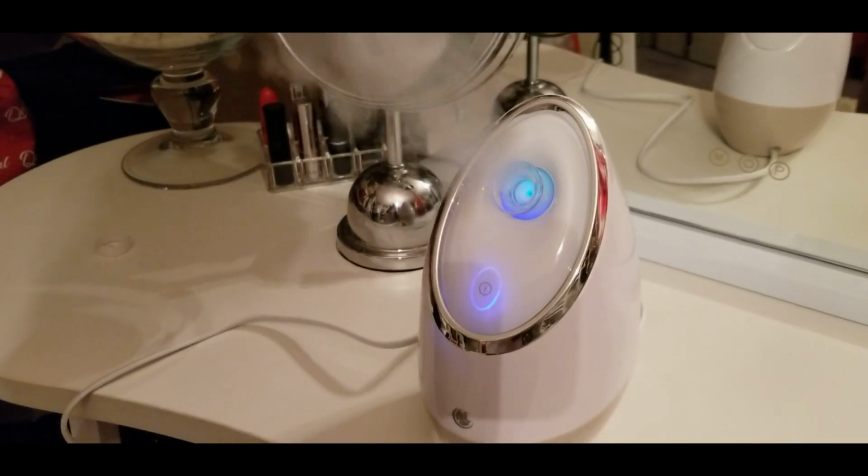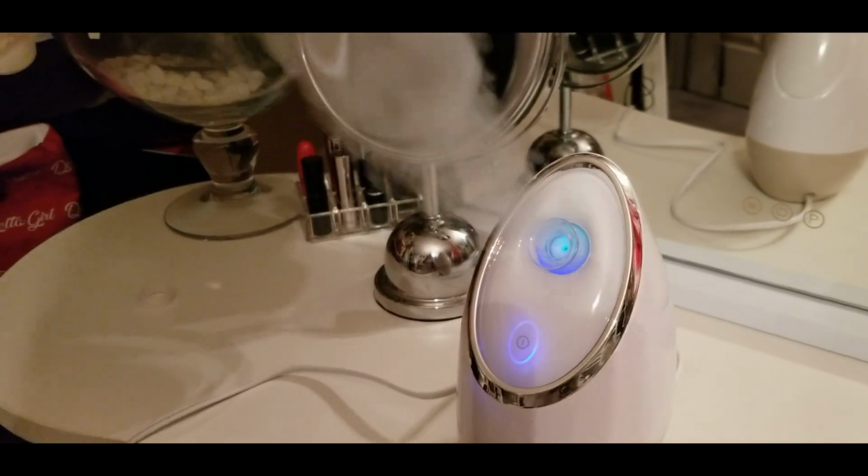If you love your skin, if you love looking good, this is something that you need. I do recommend you use it once a week. Skincare. Love yourself. Do this. This is so needed. Your skin will love you more. It will stay hydrated more. So I will tell you guys, get this.